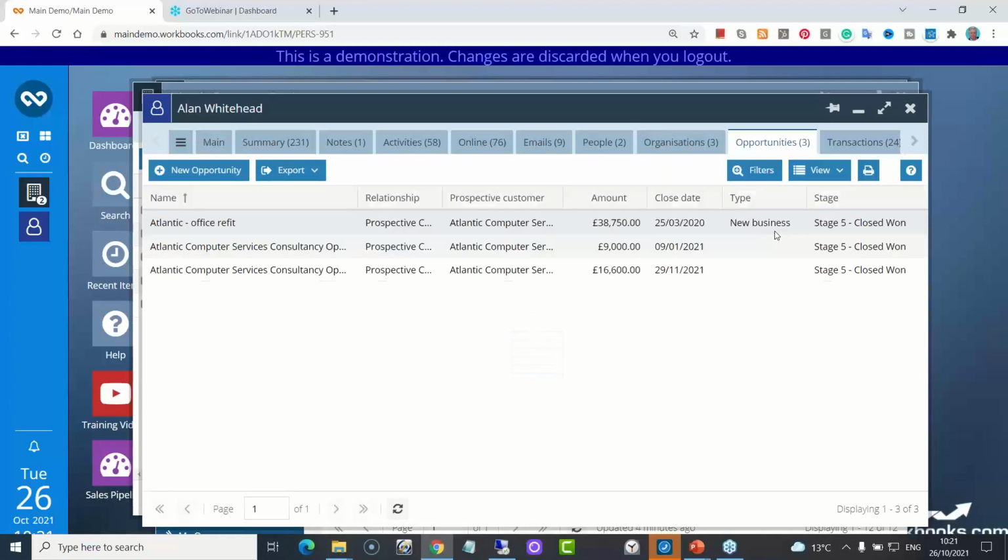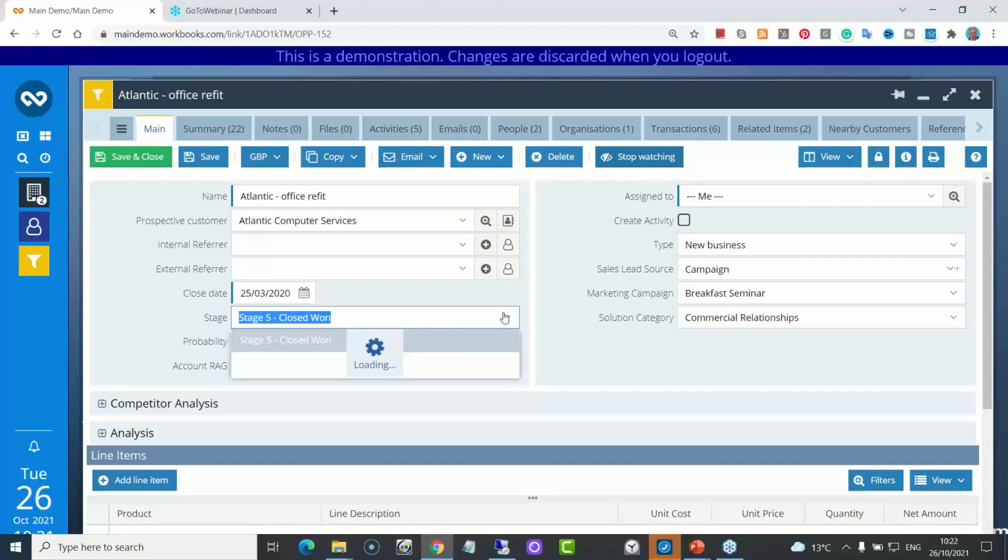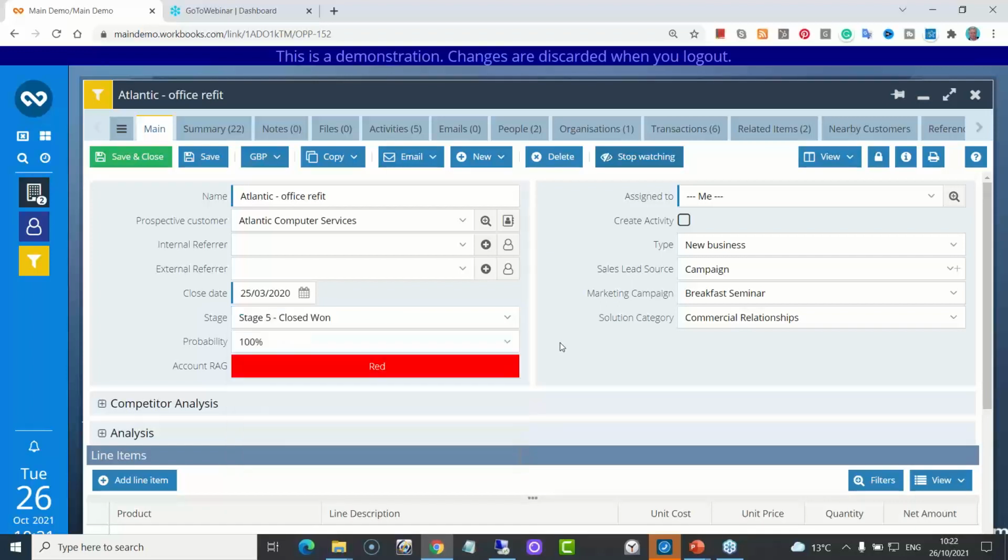We can track opportunities in Workbooks. So this is a quick view of an opportunity record. So an inquiry, a potential bit of business that's going to come in to our organization in the future. And that consistent look and feel. Also, with this opportunity record, with the row of tabs across the top there, all of the information you want to know about this opportunity: the name of the opportunity, who is the primary customer, dates, what's the stage of negotiations with this particular opportunity, who is the opportunity linked to in your organization, who is looking after it, what type of business is it, where did the inquiry come from.